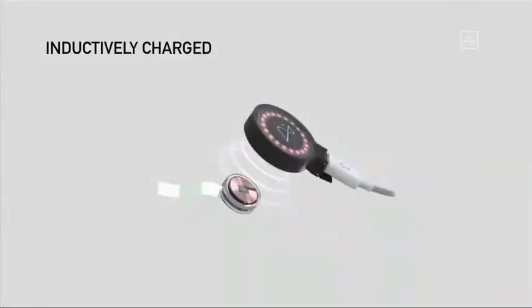Anyway, it's also inductively charged, in the same way that you charge a smartwatch or a phone. So you can use it all day, charge it at night, and have full functionality. It would be completely seamless. And no wires.